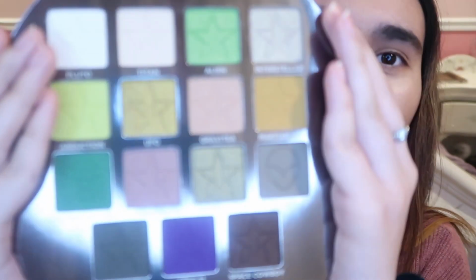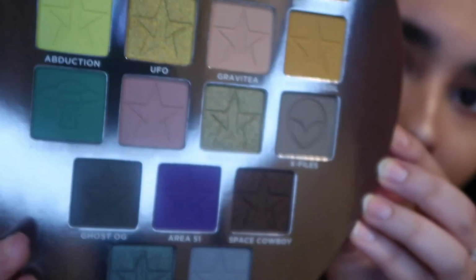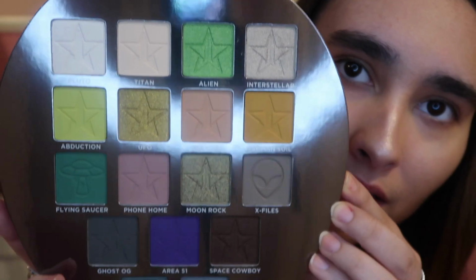Here's what it looks like. You've probably seen it a million times. Here is what it looks like up close. As you can see, it is a pretty gorgeous palette. I'm going to do swatches in a minute, but it is so reflective. You could see my lighting. That is insane. It comes with a pretty nice sized mirror. It's not a huge mirror, but it's in the shape of an alien head.